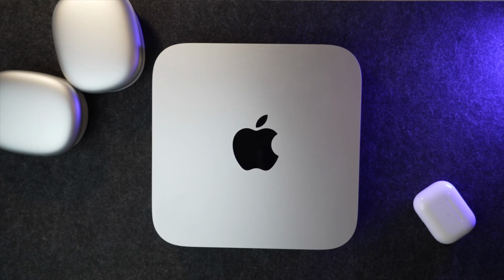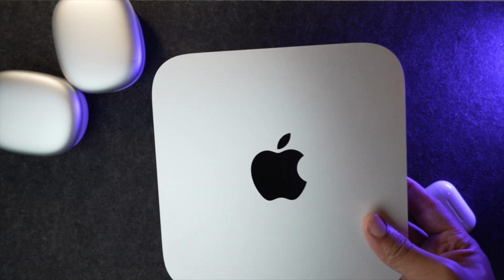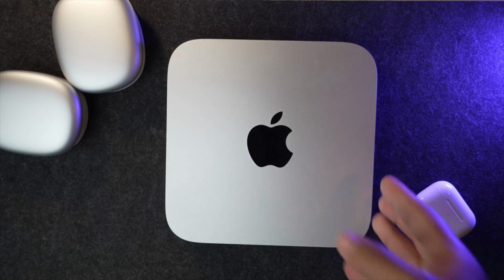Now, I got the base model for mine, so that's 8 gigabytes of RAM and 256 gigabytes of storage. I'd say for probably 85 to 90% of use cases, the base model is totally fine. I was able to do both video and photo editing on it with pretty much no issues.